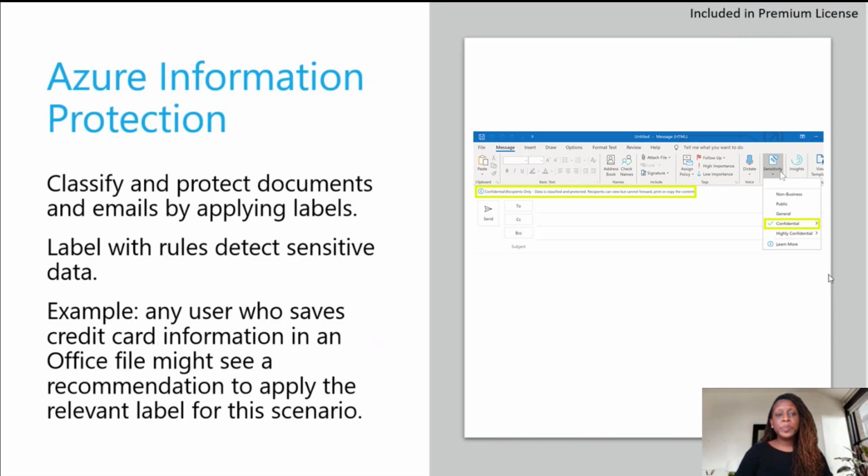And there's also Azure Information Protection. If you wanted to give people prompts, or if the admins wanted to control whether a document or email might have some data that shouldn't go out of the organization, these labels are going to detect the information that might be leaving the organization.